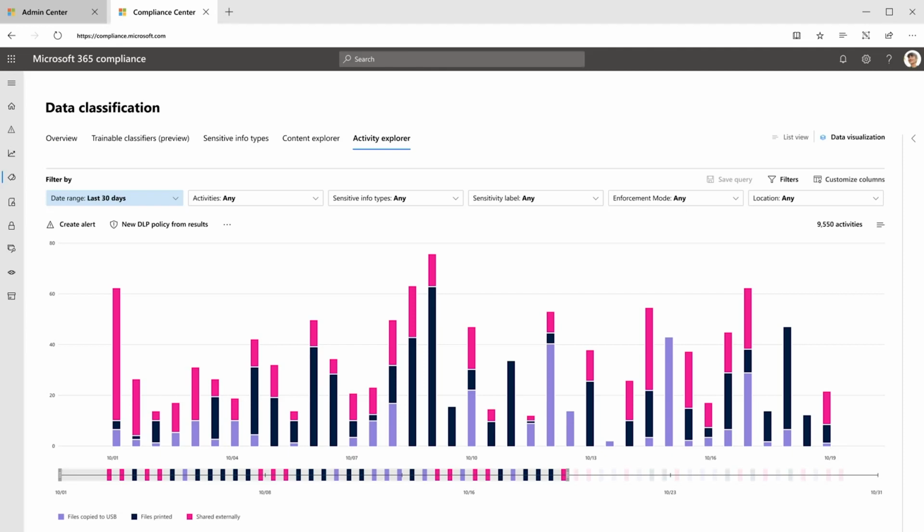Back to the admin, and now that the policy has been deployed for a while, the admin starts to see optics into how the policy is doing. And with that, Eric, it's back to you.